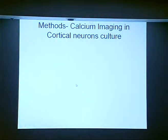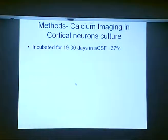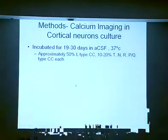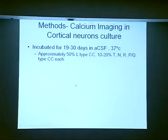We did these calcium imaging experiments in a rat primary cortical neuron culture, which means we would get dishes about the size of a 5-shekel coin or a quarter, with the cover slip covered with neurons. These neurons were incubated for 20 to 30 days in artificial CSF. It is important to note that in these neurons, the literature states that about 50% of the voltage-dependent calcium channels are of the L type, and about 10 to 20% are all the rest, the T, N, R, and PQ, and that detail will become relevant later.